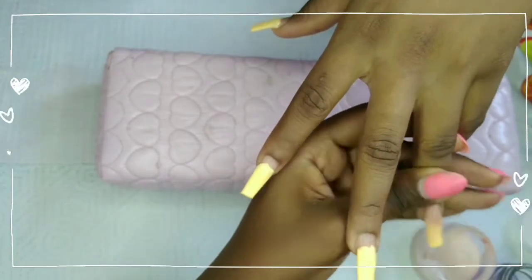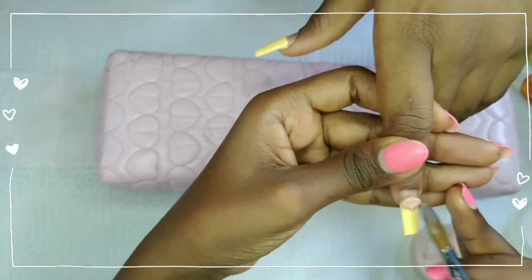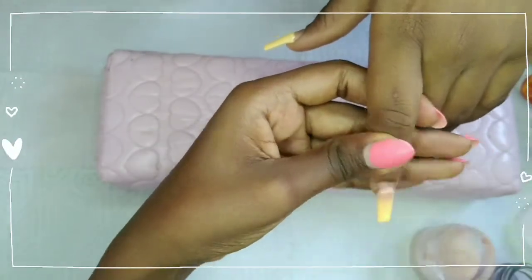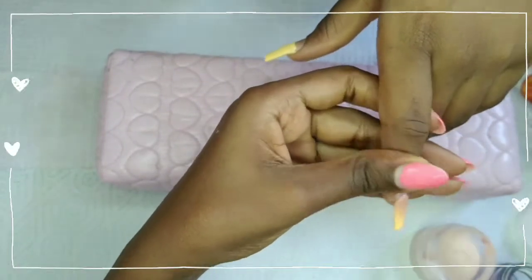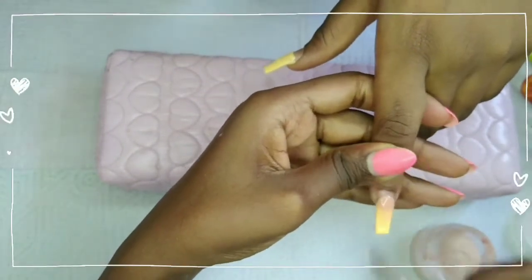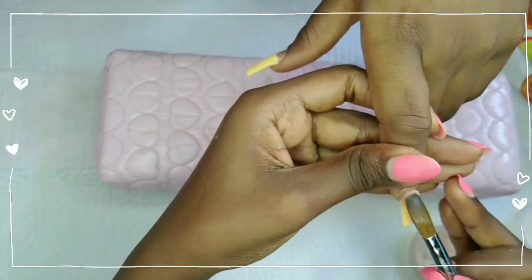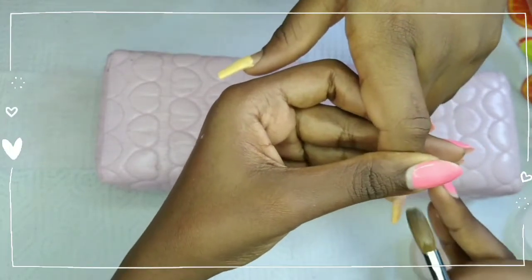I cannot buy acrylic powder for 3,000 naira and then want to do your nails for less than the price that I buy my powders. I'm not going to be able to make my profits. So when you want to put up your price list, if for instance you have a shop, if I had a salon, my prices would go way higher.